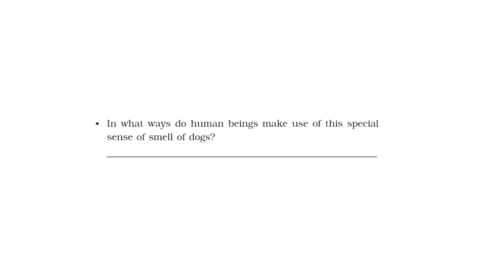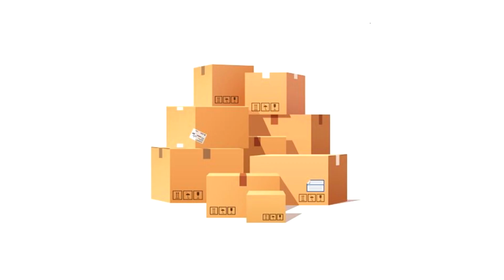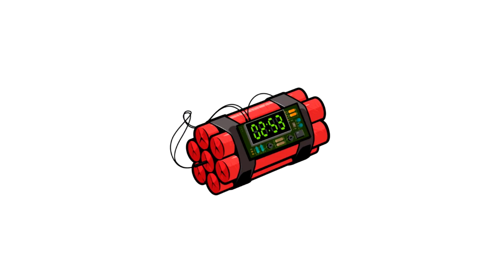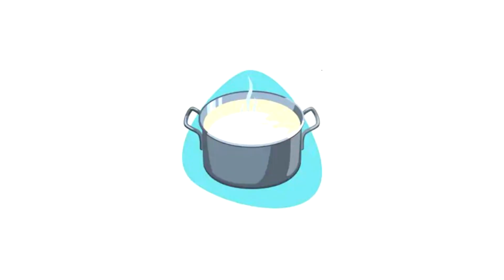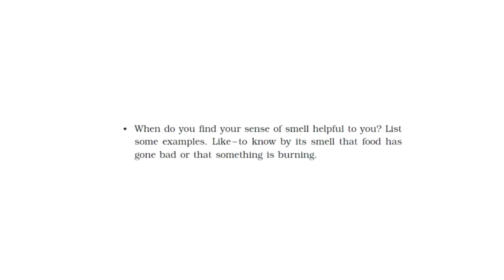Some examples are for catching criminals, for detecting stolen goods, and even for detecting bombs. Isn't it amazing, children? Even we human beings have a super sense of smell. For example, suppose when your mother keeps the milk on the stove and forgets about it, the milk boils and spills over. She then runs to the kitchen, takes it off the stove when she gets the smell of burnt milk. Now next question is, when do you find your sense of smell helpful to you?